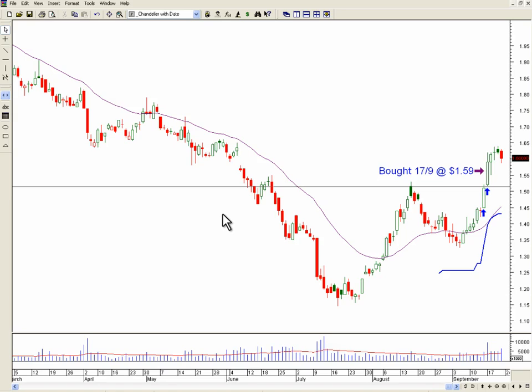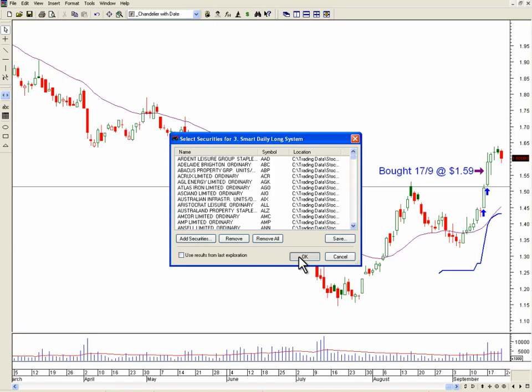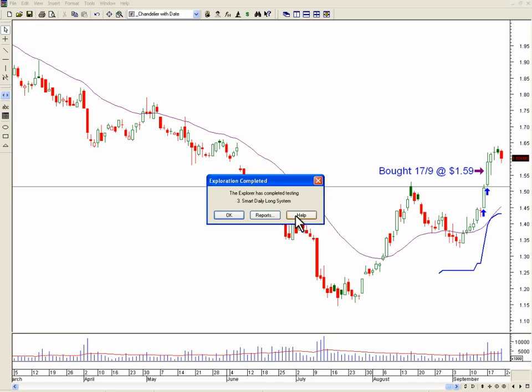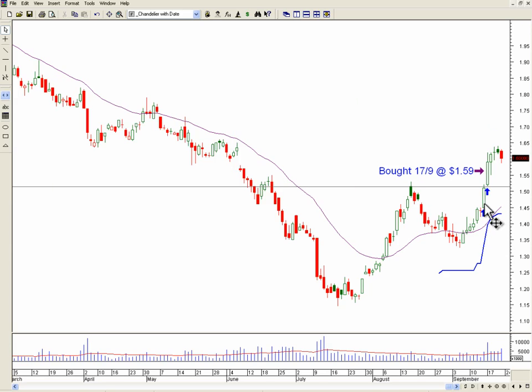So on the screen here is another share that I have open. Now, this share also came up in my scan. And when I talk about a share coming up in my scan, what I mean is that on the 17th of September, I ran my daily long system scan across the ASX key market, and a report comes up. And I open all the shares that come up in that report, and I view those charts. And from those charts, I selected this particular trade because it met all my trading rules.